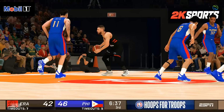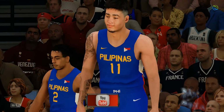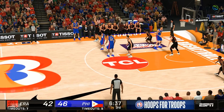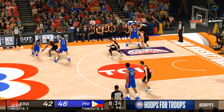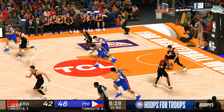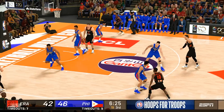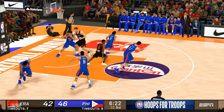And now let's revisit that exceptional Mobile One block. And that is a huge block given how close this game is. A stop like that was right on point. Going inside. He's off on that one. Second half here. We're just over 3.5 minutes into it. Misses from the corner.